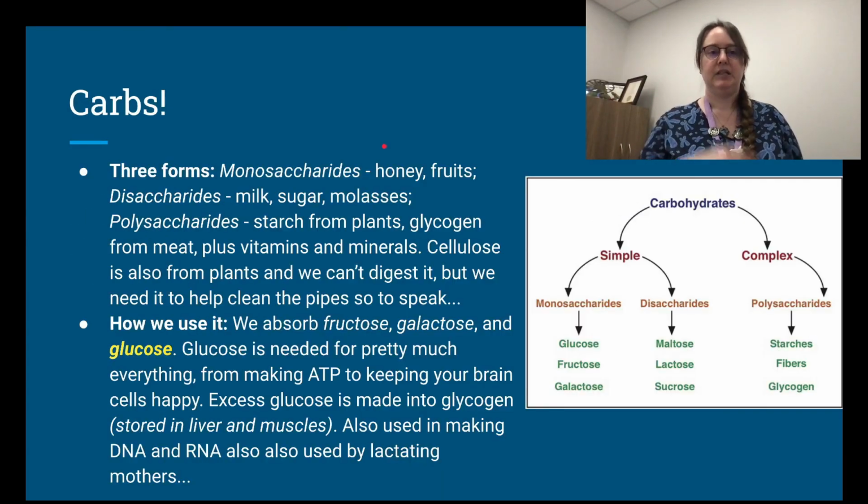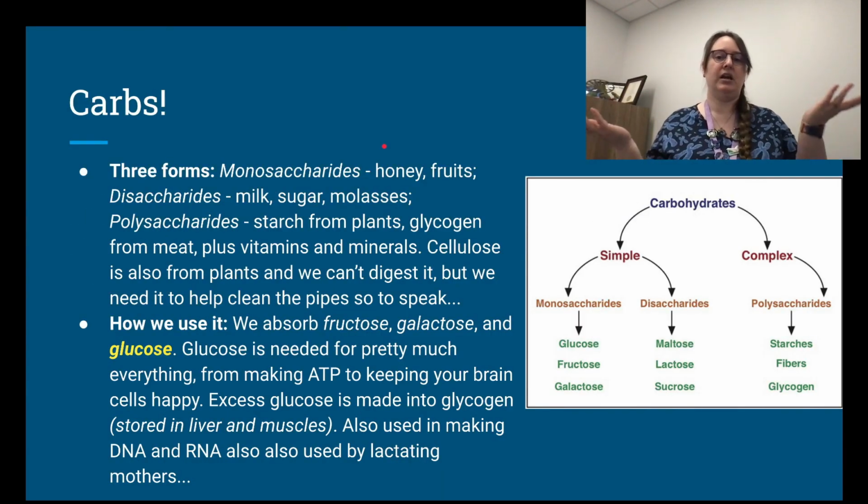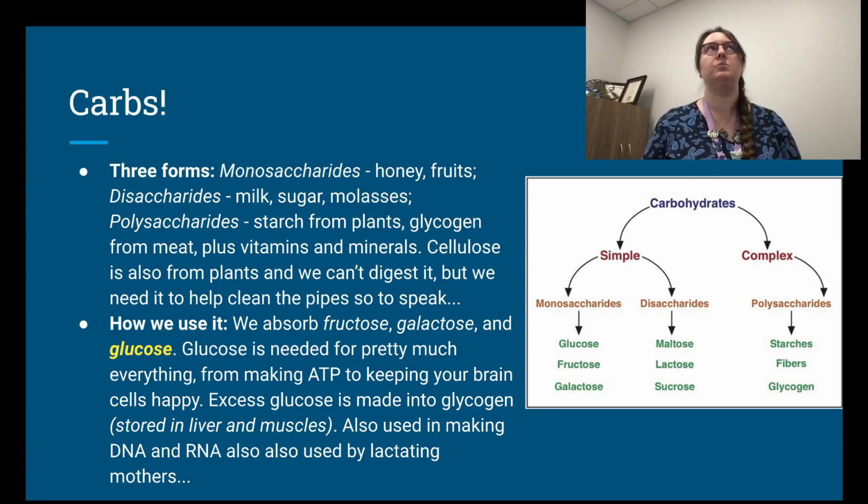But anyway, carbs, 3 forms. And this is where I get a little annoyed with people who are usually dieting, because they see carbs as bad. As a biologist, I see carbs as something you need to live. That's why it drives me nuts when those diets come out and they say no carbs, no carbs, no carbs. And it's like, dude, if you had no carbs, you'd be dead.